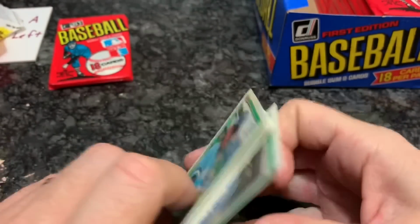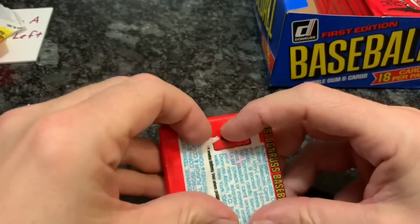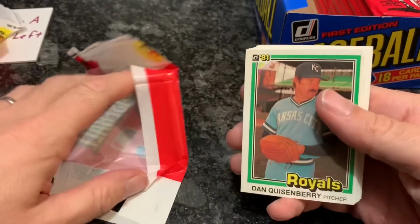Donruss would switch over to the more standardized back that you're going to see on a lot of Donruss products. I think I did that in 83. I'm not exactly sure. This is weird.